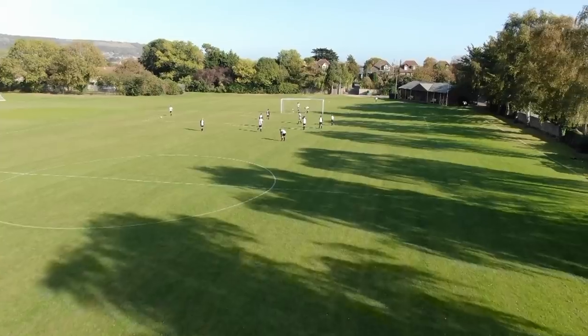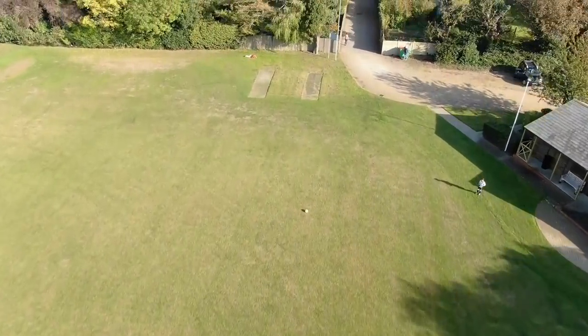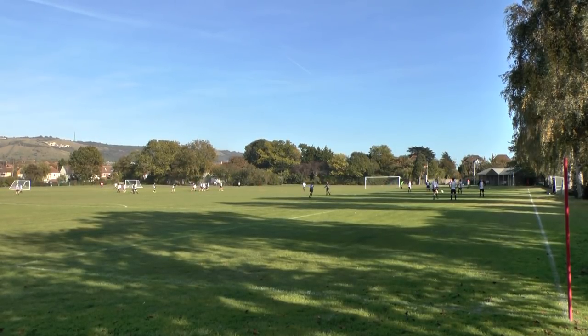Today the Harvey Grammar School Year 10 team will be playing the Folkestone Academy team. Today is a home match at the main field and hopefully it should be a good match. So yeah, enjoy the game. Let's go on to the highlights.